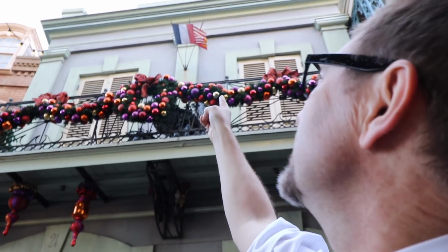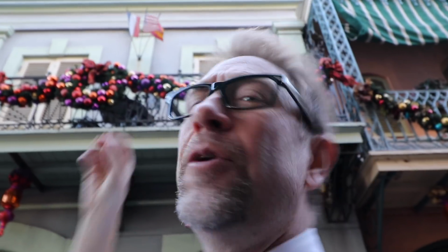New Orleans Square opened in 1966. There's so many things here that just will blow your mind. If you look up here, you'll see 3 flags: the French flag, the American flag, and the Spanish flag. The reason there are 3 flags here is because New Orleans has been under the occupation of all 3 countries. The more you know. You might be wondering what time it is.